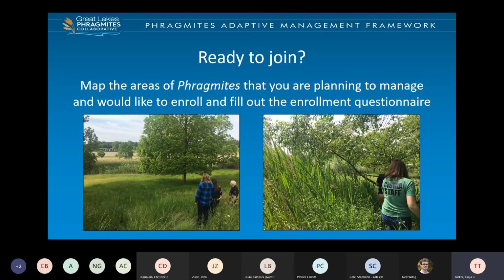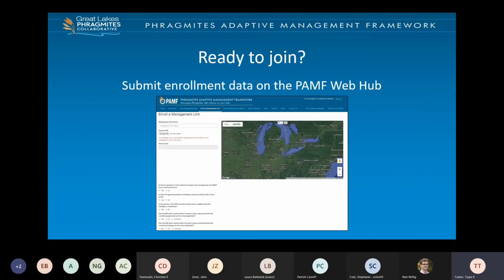And enrollment happens at any time of the year. So when you're ready to enroll, you can map out your management unit and fill out the enrollment questionnaire on the Web Hub. All of your enrollment data can be submitted to the PAMF Web Hub by clicking on the Enroll a Management Unit at the top of the homepage.